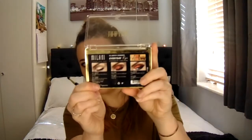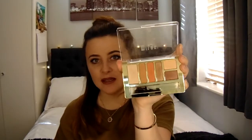Next up, I decided to take this Milani palette with me. This one is such an easy palette as well. It's got really nice shades in, and it gives you instructions on the back of where to apply the different shades, so that's really useful. But I just wanted to use some of the colours from this palette in my eye look. So I used this one and that one just there when I did my makeup the other day, but it's a really easy palette to use, and it's so blendable.